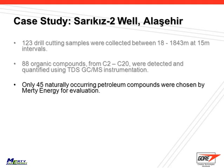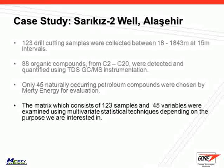Only naturally occurring petroleum compounds were chosen by Merty Energy for their evaluation, thus reducing the total number of compounds from 88 to 45 for this project. Upon completion of the analysis, the data were evaluated using multivariate statistical analysis to evaluate oil-to-oil relationships of the various intervals.